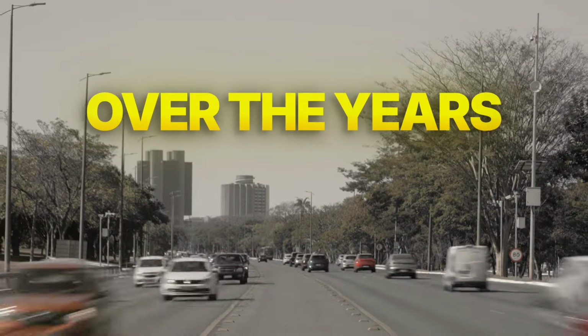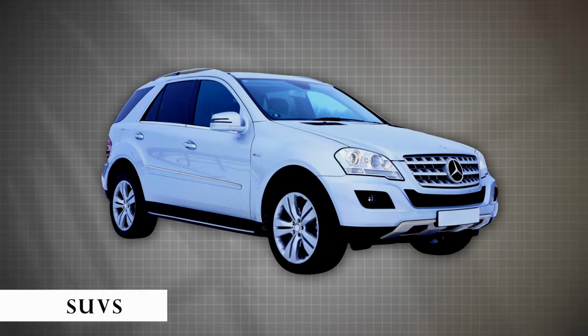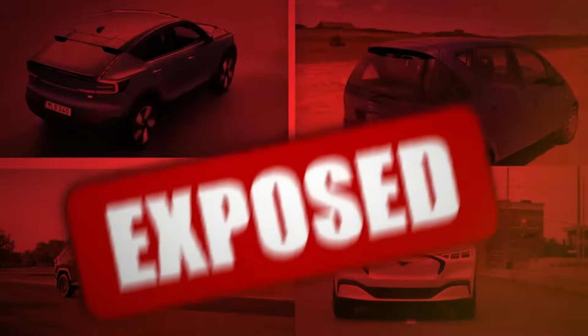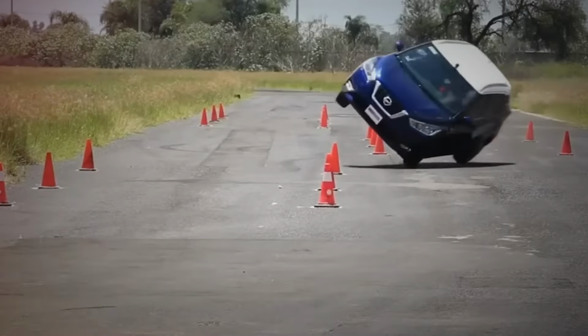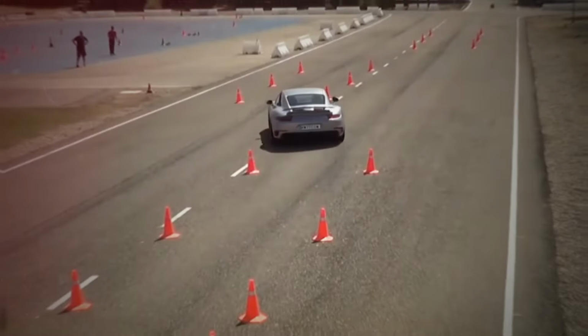Over the years, this simple swerve has humiliated some of the world's biggest automakers: SUVs, EVs, hybrids, even performance icons, all exposed in just a few seconds of steering. Some lift onto two wheels, others plow straight through the cones like a runaway train.